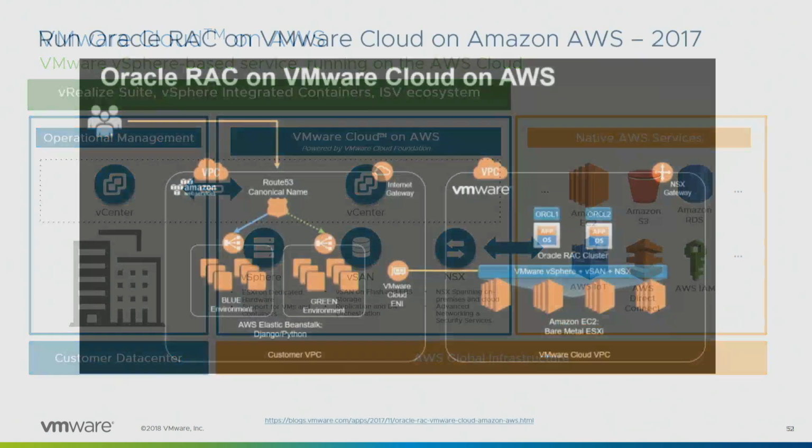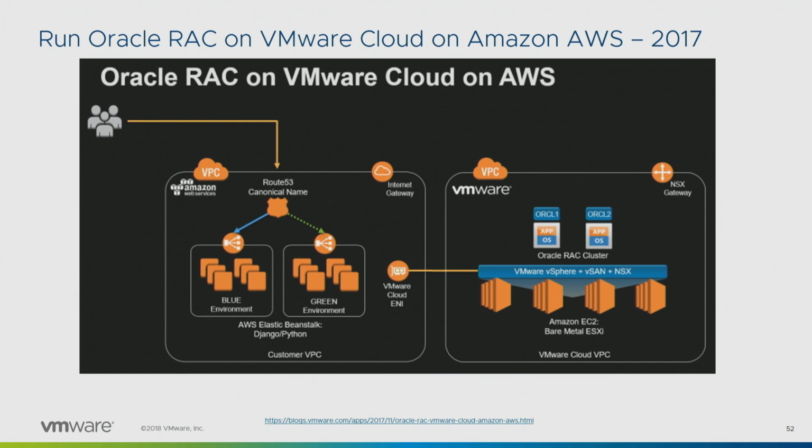So you're going to go through how that really helps out with the Oracle workloads. Sure, but even before I get started, a quick question. How many people think VMware Cloud on AWS really equals running our secret sauce on native EC2?